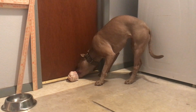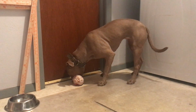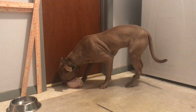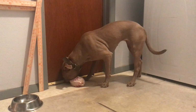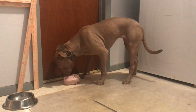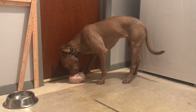So it looks like she might have gotten the wings off. Maybe she's working on the legs, or unless she already got the legs off too. I've been talking and not paying attention, y'all. As long as she's not choking, I kind of leave her to her own devices. Yeah, I think she took all the legs off too.